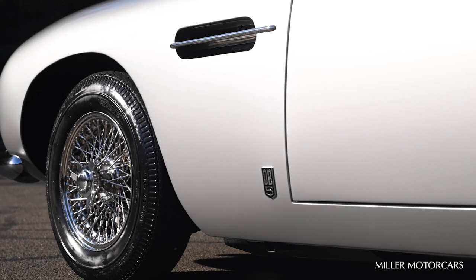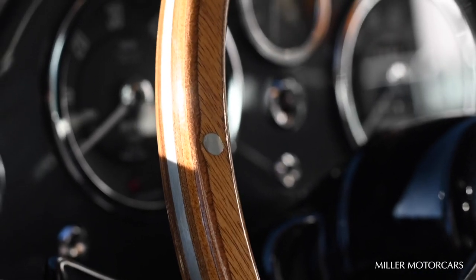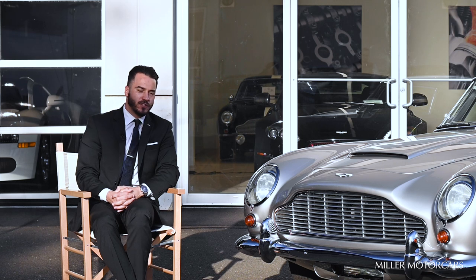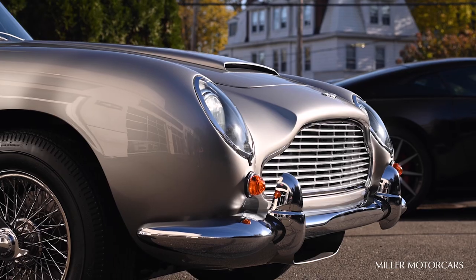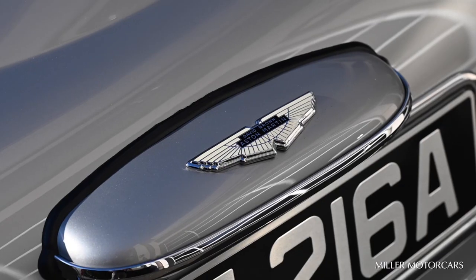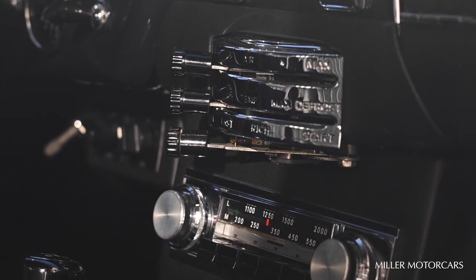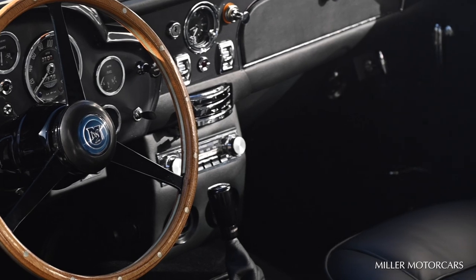Rebuilt at the factory from the ground up, this DB5 features a lot of modern touches that didn't exist back in 1964. Currently, the power plant is the 4.2-liter Vantage spec, creating a whopping 325 horsepower, up from the original 282. It also features a unique air conditioning system created by Aston Martin Works, along with electric power steering, original electric windows, and electric ignition.